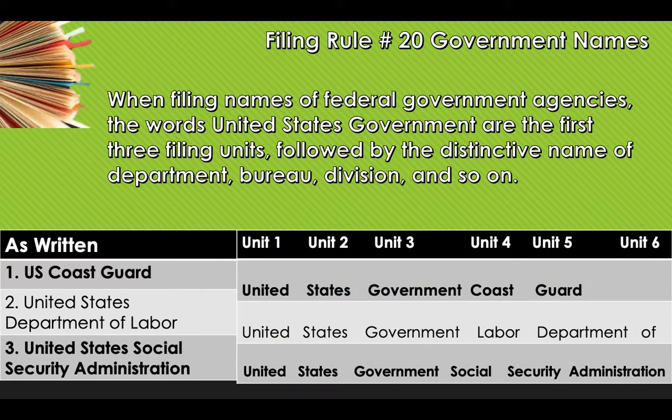So as written, number 1, we have U.S. Coast Guard. And because this is a federal government agency, instead of the abbreviation for U.S., we will write and include United States Government Coast Guard when filed. So the first filing unit would be United, the second filing unit would be States, the third filing unit would be Government, the fourth filing unit would be Coast, and the fifth filing unit would be Guard.